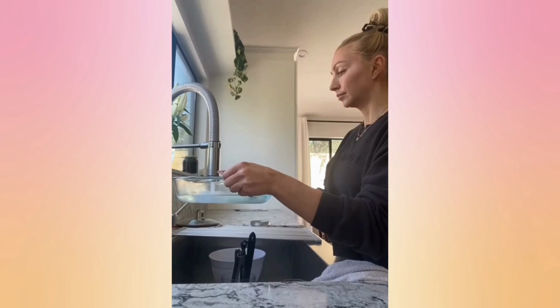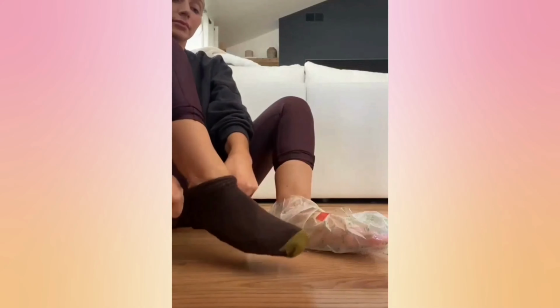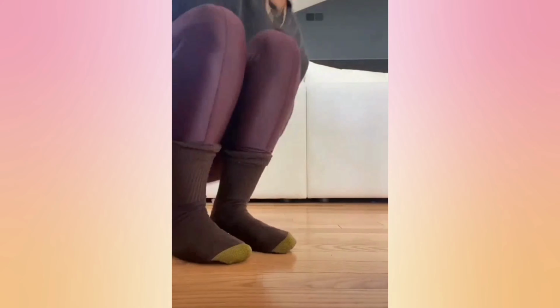What you do is you soak your feet for 20 minutes and then apply the mask. It looks like little booties. It comes with a piece of tape to secure it. And then you just put some socks on, leave it for 60 to 90 minutes, and then you can just go about your day.